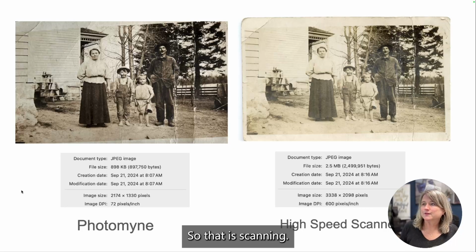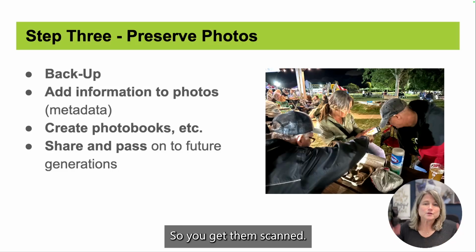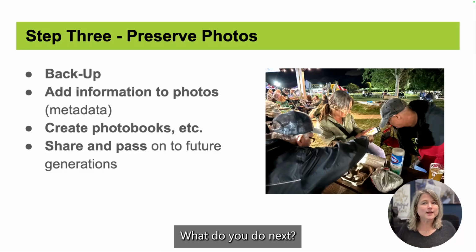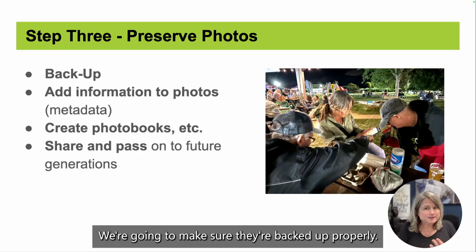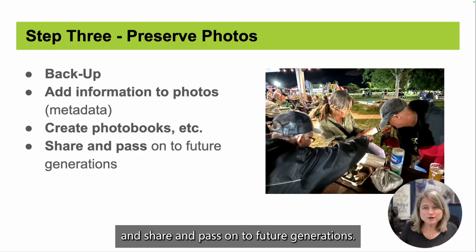So that is scanning. Next, step 3 is preserving the photos. So you get them scanned. What do you do next? We're going to make sure they're backed up properly. We're going to add information to the pictures, create photo books, and share and pass on to future generations.